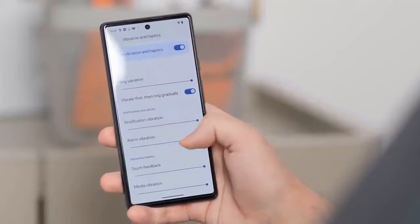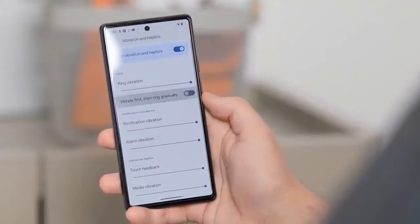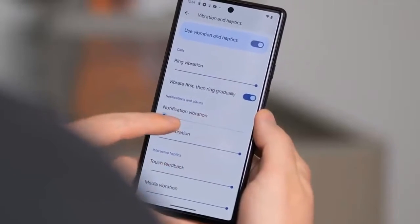Android 13 isn't a groundbreaking OS like Android 12, but adding more polish to last year's excellent feature set isn't a bad thing.